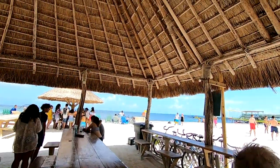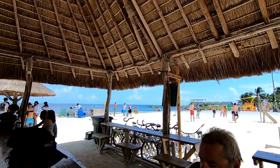Open up the view. Let's go. At these cool people here on the catamaran. Perfect. Wow.